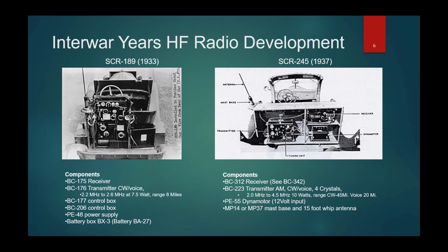That included the BC-175 receiver and the BC-176 transmitter that could do CW, a little bit of voice, and it was around 2.2 megahertz to 2.6 megahertz, transmitted almost 8 watts and had a range of about 8 miles. Not the true HF that we would be seeing here in the next couple of years.